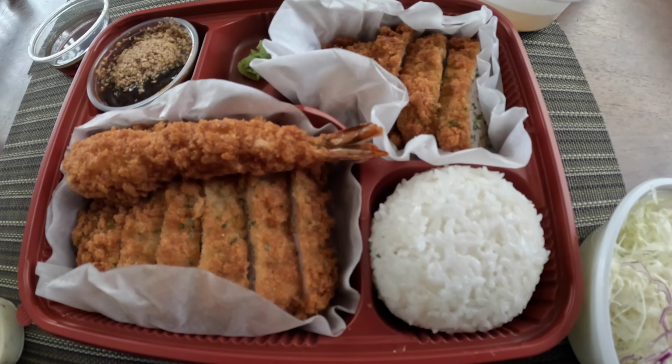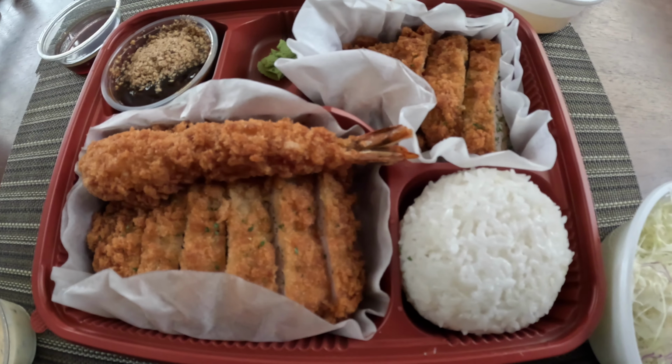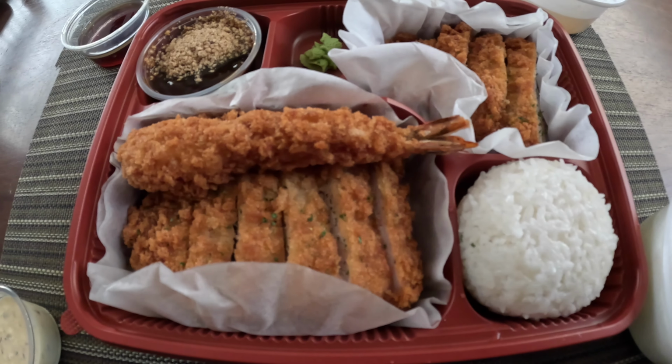So look at that, guys. Can you see that, guys? Look at that presentation. Oh my god, look at that. So basically, I think this is the katsu sauce in there. Also some wasabi. And then we got some half order of the tenderloin. And this is a full rack of the pork loin. And a piece of shrimp, ebi. And then some nice looking Japanese steamed rice in there. I really love Japanese steamed rice.